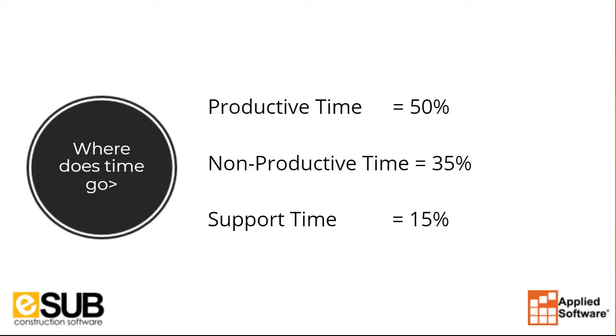The question I'm throwing out here, at the companies that you work at, people that are listening: do you have these buckets identified? And by that I mean, do you have a way that you're tracking the production?